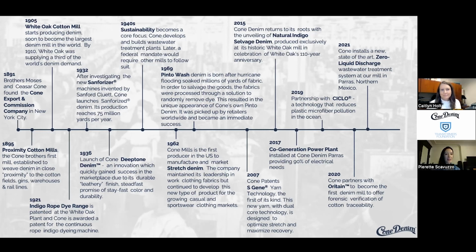As Caitlyn mentioned, in 1891, two brothers founded Cone Export and Commission Company in New York City. In 1895, the Proximity Cotton Mills was started, and that was where that swatch that we showed you was woven. It was called Proximity due to its proximity to the cotton fields, gins, warehouses, and rail lines. Just a few very significant milestones. In 1921, the indigo rope dye range was created, and that really set the tone on how denim has been dyed from a commercial standpoint for years after. So that's a big one.